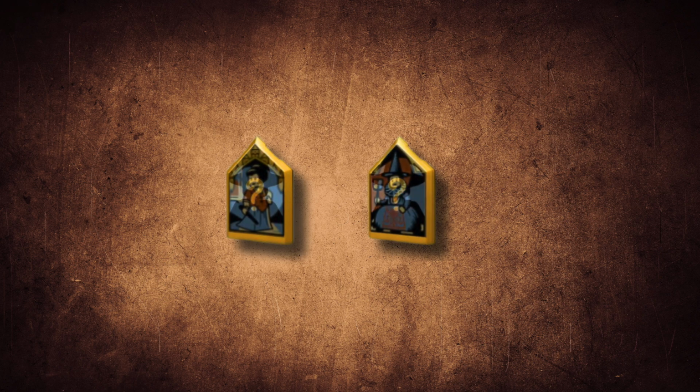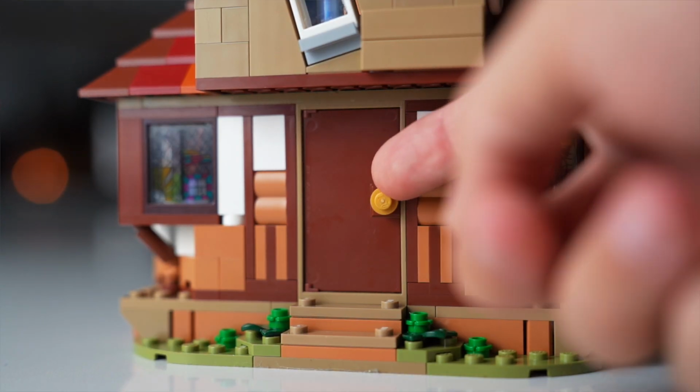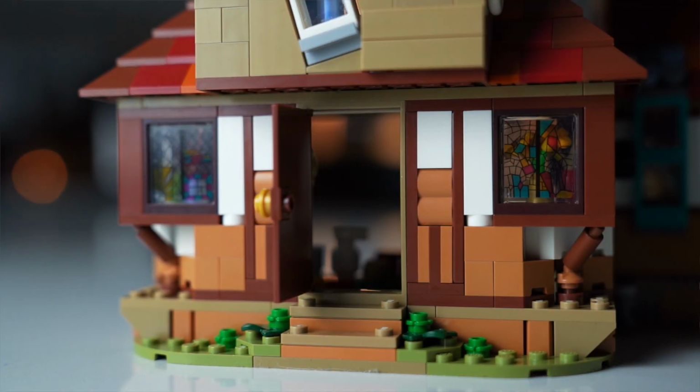These are the 2 of the 14 that I got specifically in my burrow set. Kind of makes me want to go collect the other 12 now. There is also a front and back door on this level for going in and out.